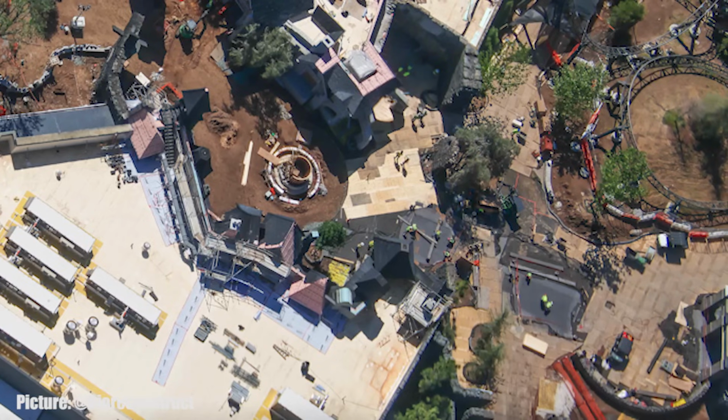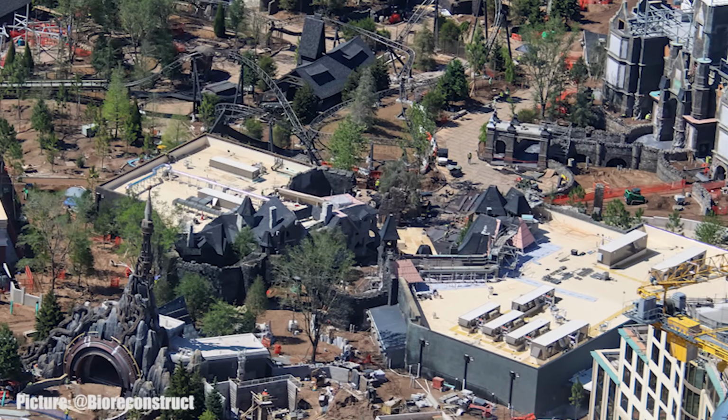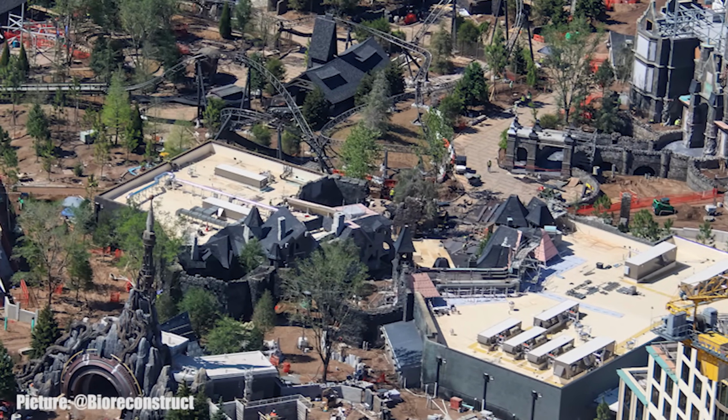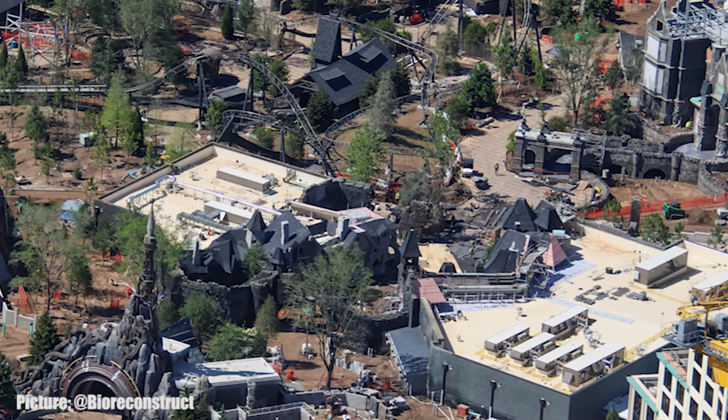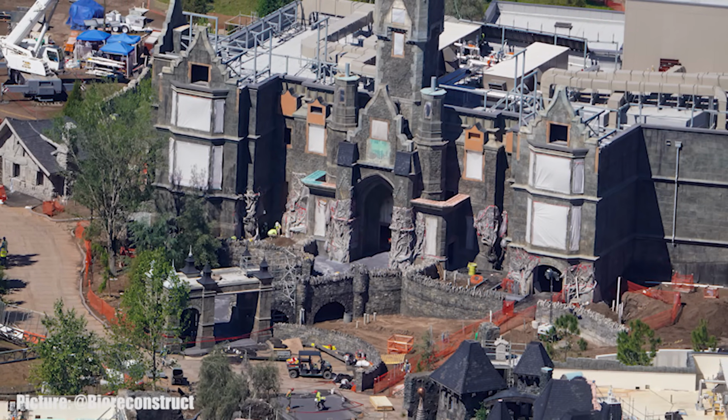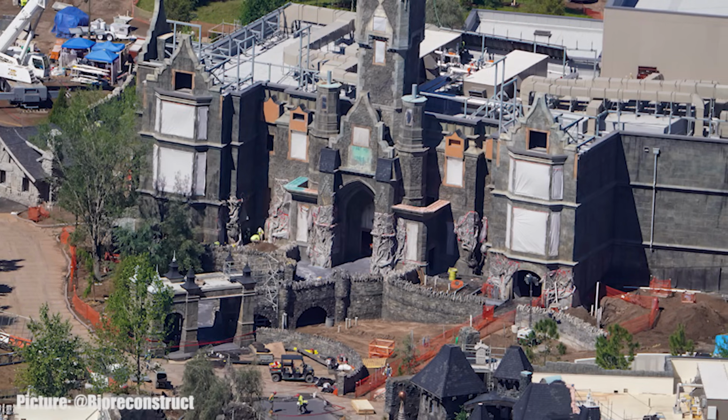After leaving the village, guests enter the Dark Forest, which has seen more trees added throughout the land since the last update, growing the ever-dense forest. Front and center in the forest is the Gothic-style manor, which houses the feature ride of the land.